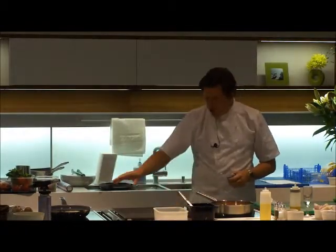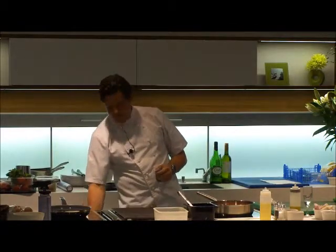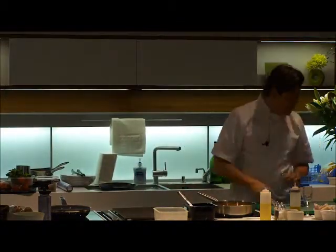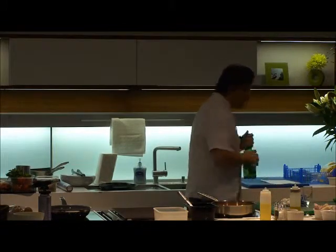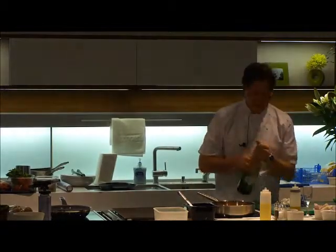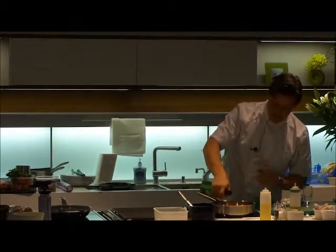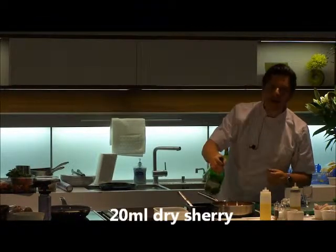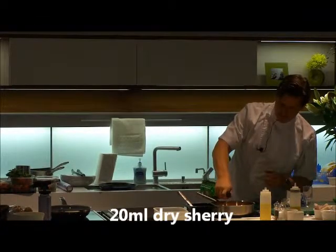Now, whilst that's cooking nicely, on 8 out of 12, we turn down our tomatoes and we add a little bit of sherry, which will help deglaze the pan, and most importantly give it a lovely sweet taste. And again, I would say something like, what do you reckon? About 20 mils?